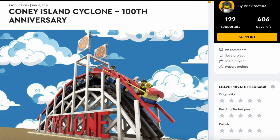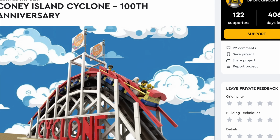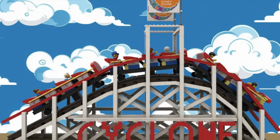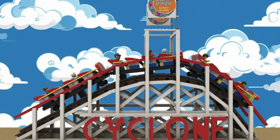Next up, we have another classic, Coney Island Cyclone 100th anniversary. This iconic roller coaster is now recreated in LEGO form to celebrate its 100th birthday. This coaster has thrilled riders for generations, and now you too could be part of it, if you support this model.